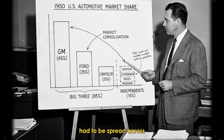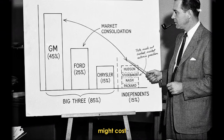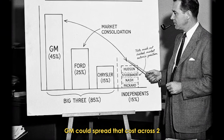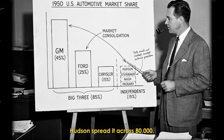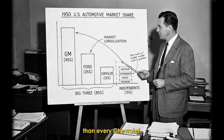Development costs had to be spread across production volumes that were a fraction of what the Big Three achieved. A new model might cost $50 million to design and tool. GM could spread that cost across 2 million vehicles. Hudson spread it across 80,000. That meant every Hudson carried hundreds of dollars more in development costs than every Chevrolet.